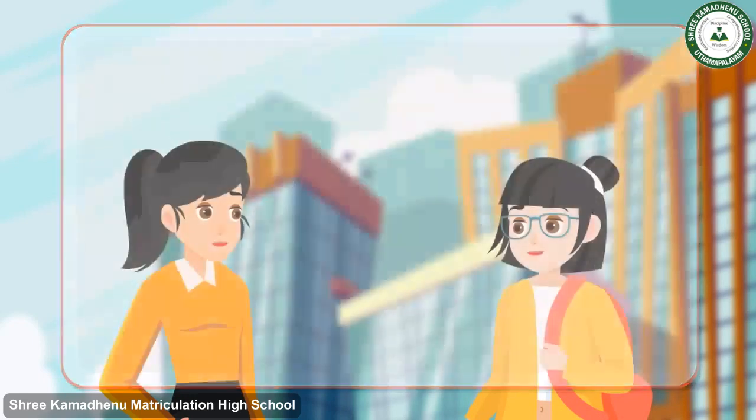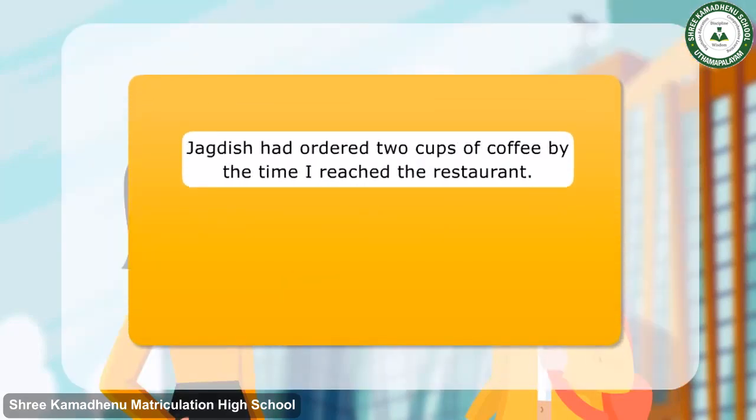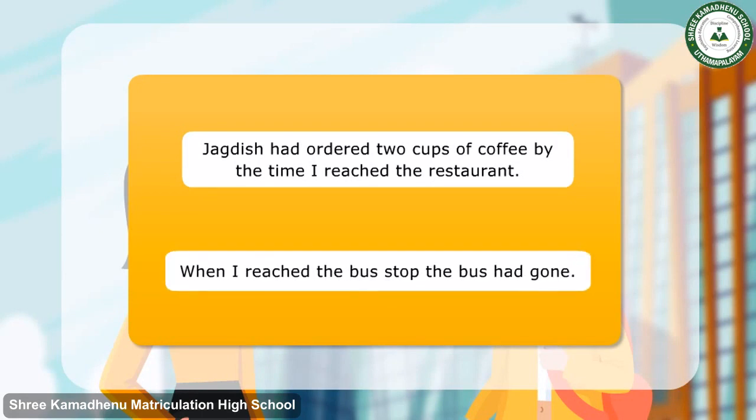Here are a few more examples of use of past perfect tense. Jagdish had ordered 2 cups of coffee by the time I reached the restaurant. When I reached the bus stop, the bus had gone.